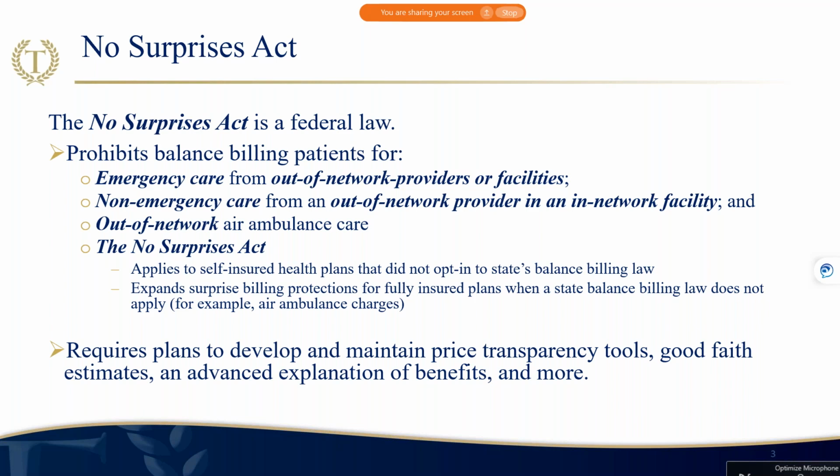So emergency care is really already handled under the ACA. Non-emergency care from an out-of-network provider in an in-network facility, so this expands some of those provisions quite a lot. And out-of-network air ambulance care.